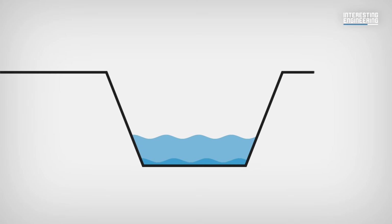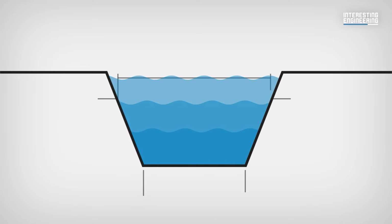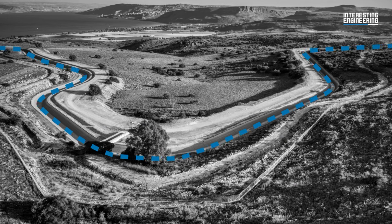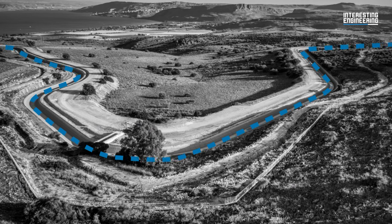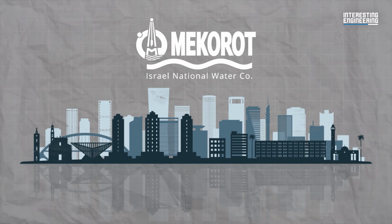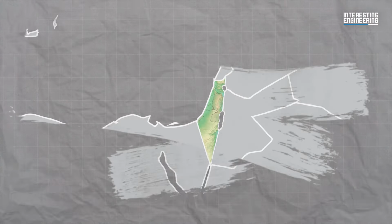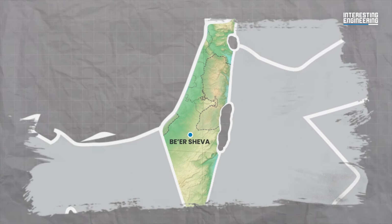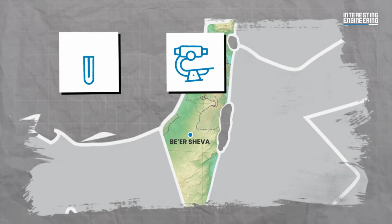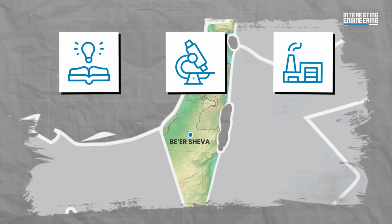Similarly, the canals were constructed in trapezoidal shapes with variable depths and sloping sides to avoid heat absorption on all their sprawling sections. The success of the national water carrier of Israel radically transformed the urban landscape of Israel, with towns such as Be'er Sheva in the Negev becoming a globally recognized hub of education, research, and industry as a direct result of its success.